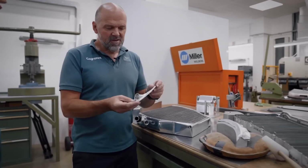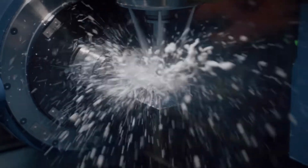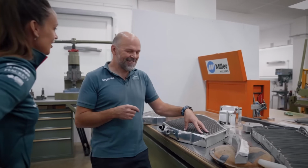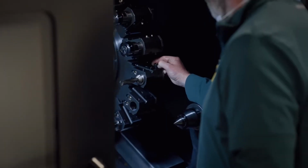So machining now, this is a machine tank. And we just couldn't achieve that shape by hand. And the other process that, although we haven't got it at the moment, is 3D printing. How times have changed. Well, Dave, thank you very much. Machining is where we're heading to next.